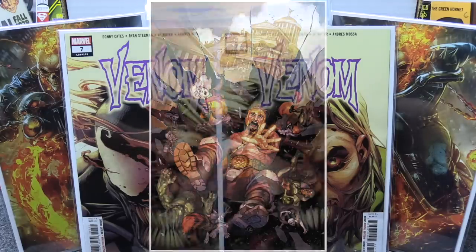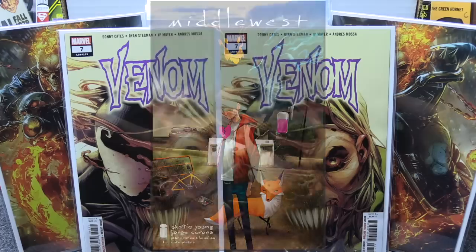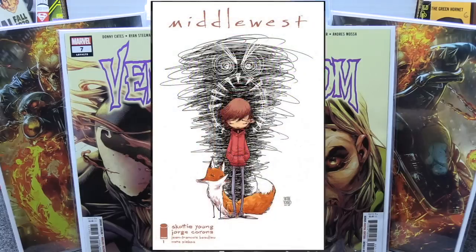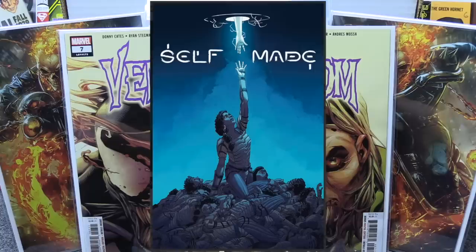This is one I mentioned before, but I'm going to mention again because November 21st is the release date, and the cutoff for this is pretty soon. It's Middle West #1 by Image, and Scotty Young is writing it. He's not the artist. Jorge Corona's the artist, but it looks really good, so that's one I recommend. The Warning from Image, that's another new title coming out November 28th. And then there's one called Self-Made, which looks really good. That comes out December 5th, so that's still a ways off, but anyways.